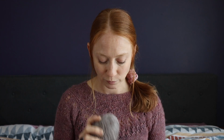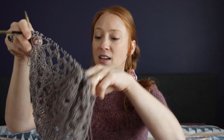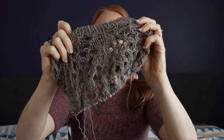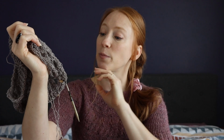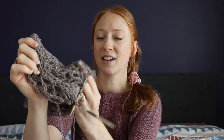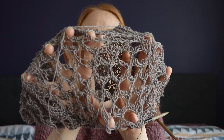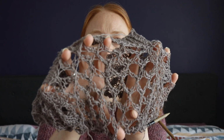But I decided I wasn't going to finish it. So I ripped it out, and I cast on the Look at My Holes. So you start with the neckline, and then I'm most of the way through the raglan increases now. And I'm going to separate for the body soon, and then there's not that much more to knit after that. It's pretty quick. It's a lot of very open mesh lace, so it goes by really, really quickly.